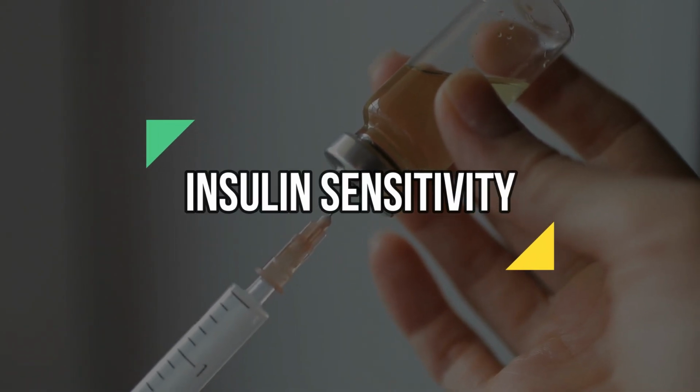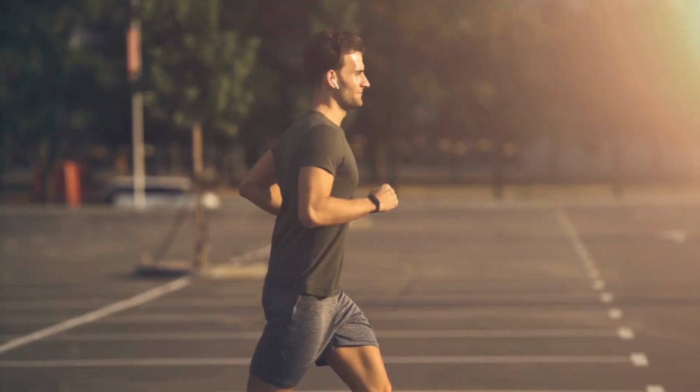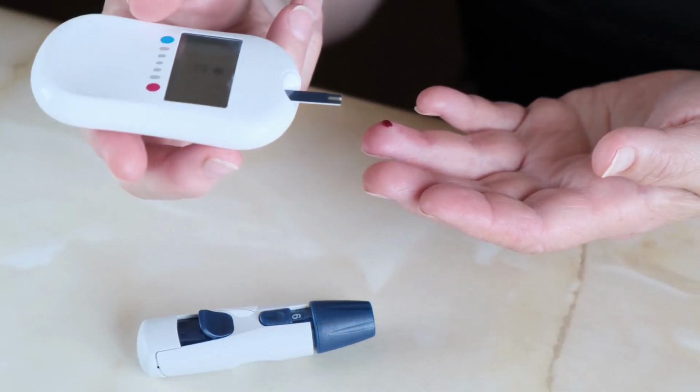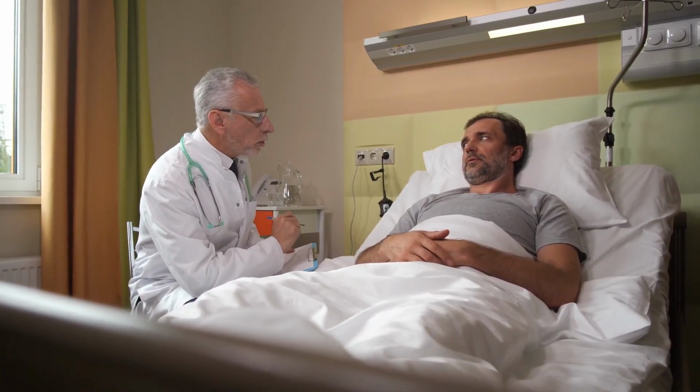Insulin sensitivity. Intermittent fasting can improve insulin sensitivity, which is the body's ability to use insulin efficiently. This can reduce the risk of developing type 2 diabetes and other metabolic disorders.